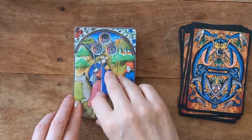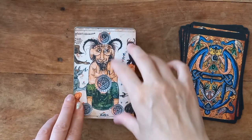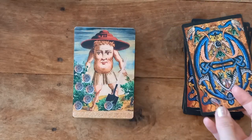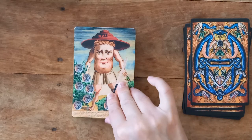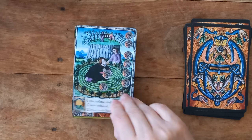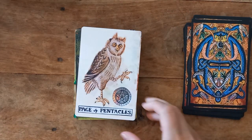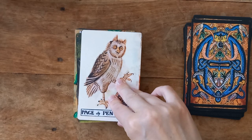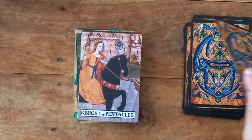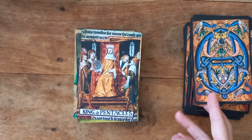So these images have been made bigger and boldened, brightened up, the line work and colours are bolder. First edition. Page. Because we had a kind of owl for the Ace of Wands, that almost has that Ace of Pentacles. So I guess symbolically though, representing the suit. There's our Knight. Queen. And our King.